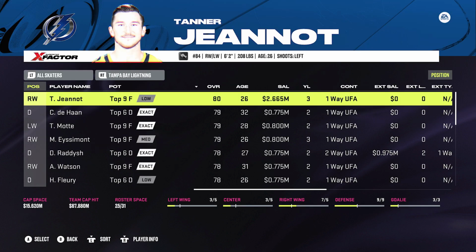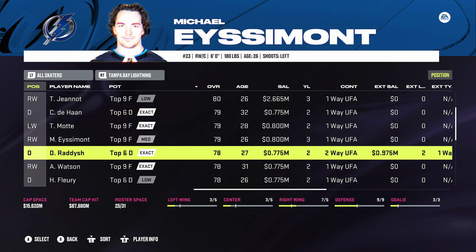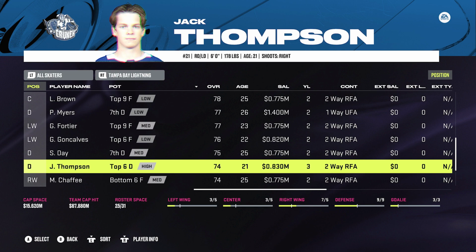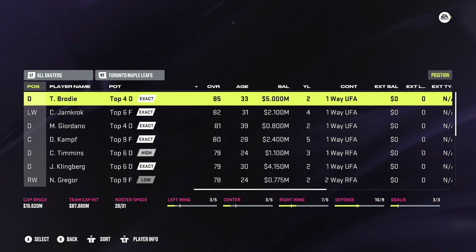Tampa Bay here, Jeannot is not worth the 2.6. Honestly, Tampa Bay has, like, nothing for us, which honestly makes sense. Their team has no more depth. Although this guy here, Jack Thompson, 21.74, high top 6 potential, not too terrible. I'm going to take him. Hopefully, he turns into a player for us.